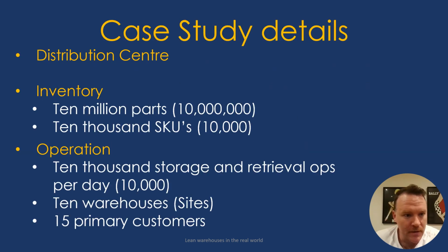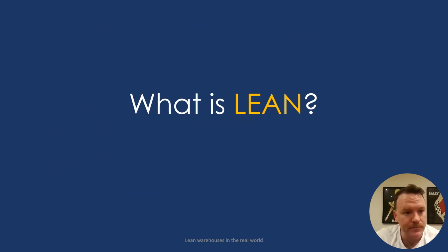The case study surrounds a distribution center which has an inventory of 10 million parts and 10,000 SKUs. So roughly 10,000 storage and retrieval operations take place per day across 10 warehouses, which service approximately 15 primary customers.